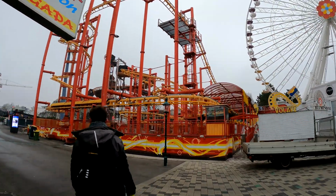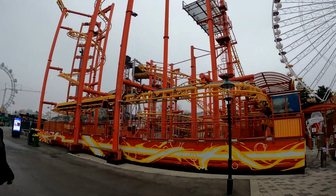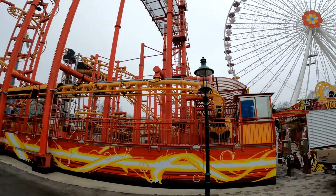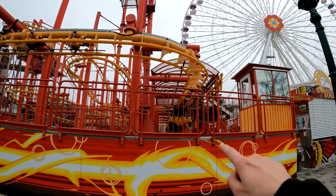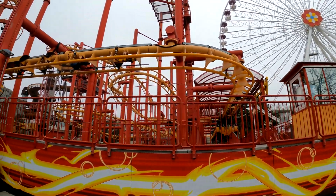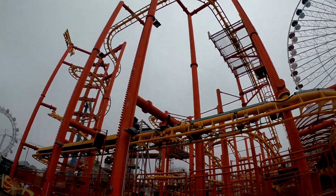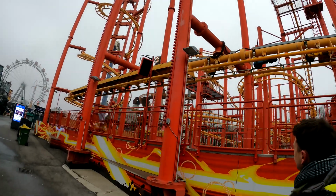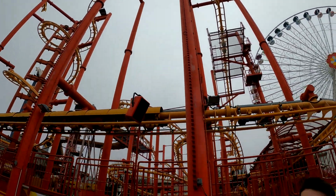Look at that. That is the Zamperla Volare that we've got to go on. Yeah, here's a closer look at it. I think this is actually a travelling Zamperla Volare as well. But oh my god, I can hear it. It's operating. You can hear the mechanics of it. But just look at that. If you've seen the one at Flamingo Land, this is a lot of the same thing, apart from this has a slightly longer layout than Hero, I think. I'm honestly not quite sure.